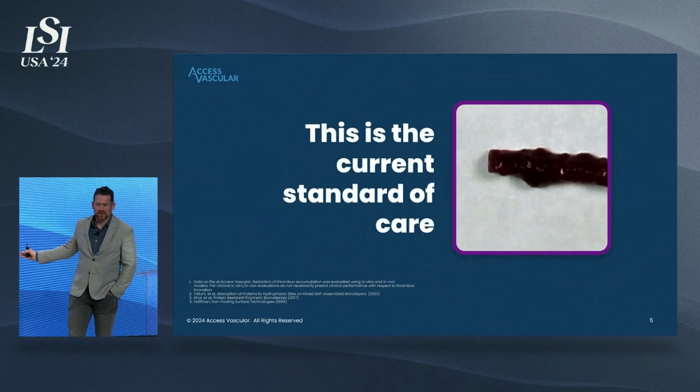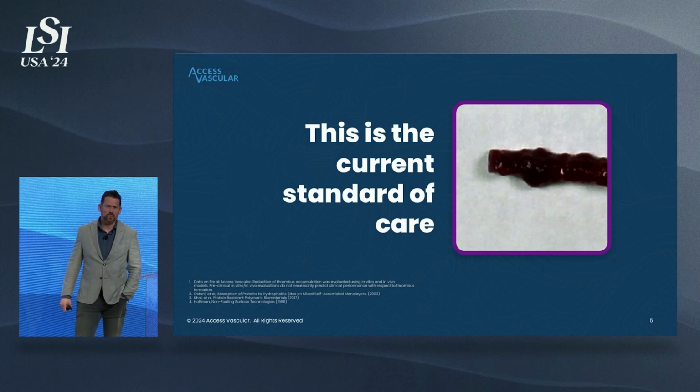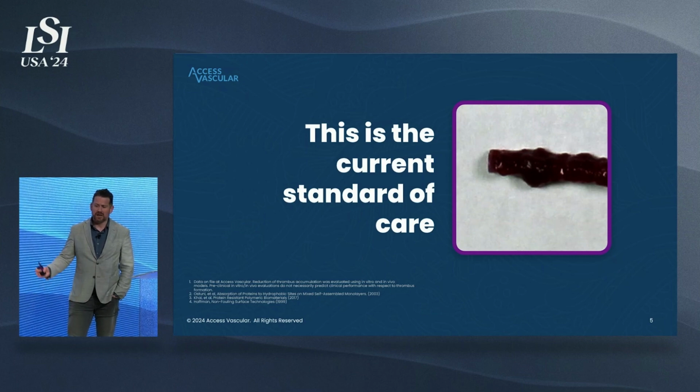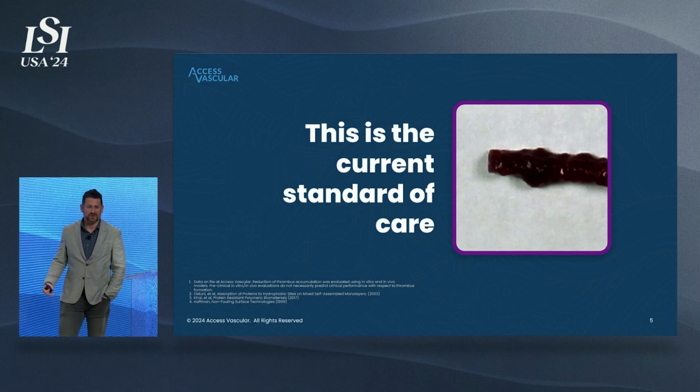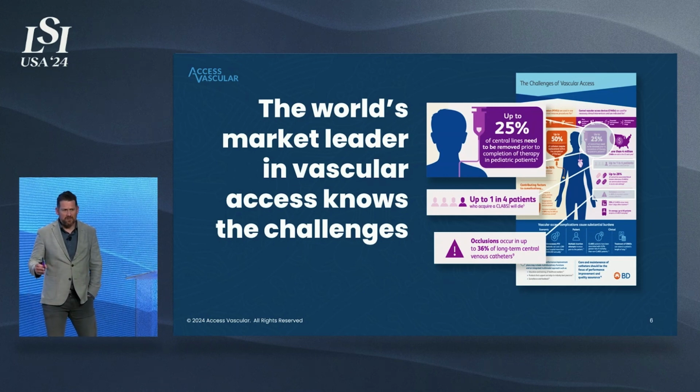What you're looking at here is unfortunately the standard of care. You can't tell, but this is actually a purple device. It's gone through thrombogenicity testing and therefore has that incrustation of thrombus on the outside of the device. These common costly complications are plaguing our healthcare system. But you don't have to take my word for it.